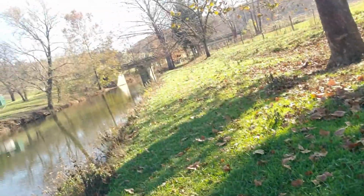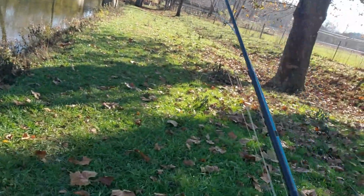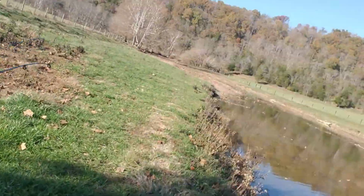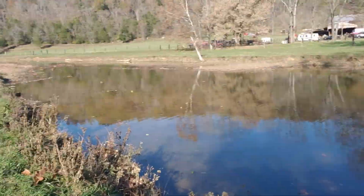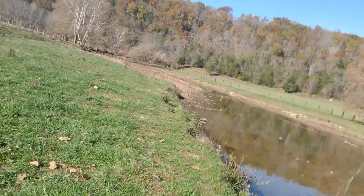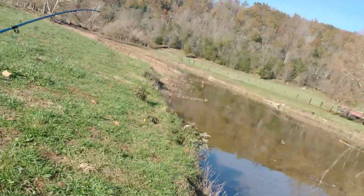Try to take one of these smaller minnows, trying to get a smallmouth from over here in this little hole. I know there's gotta be something holding down in this hole. Just gotta figure out where. There's gotta be a dirty old smallmouth or bass hiding down through here somewhere. Normally I used to catch them all the time right here. They used to be completely full. Now they're just not. It's kind of weird actually.